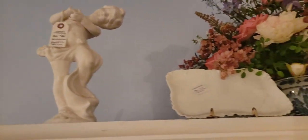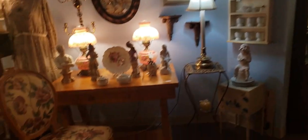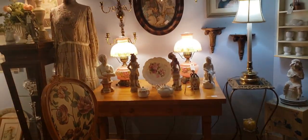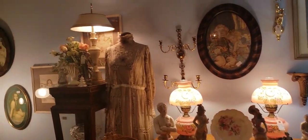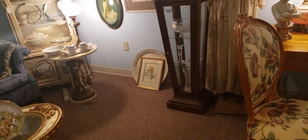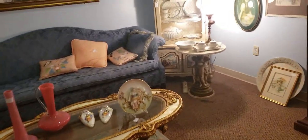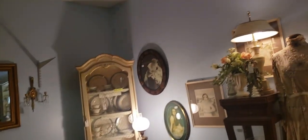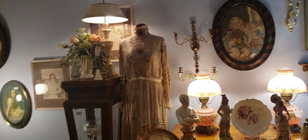Yep, I'm trying to see him. I love him. Oh, there's Steve checking stuff out. Here's another part of it. She usually has pretty desks in here. Always has vintage, antique dresses and clothes in here. Oh, blue couch. Really neat. Just so at peace when I'm in this room.